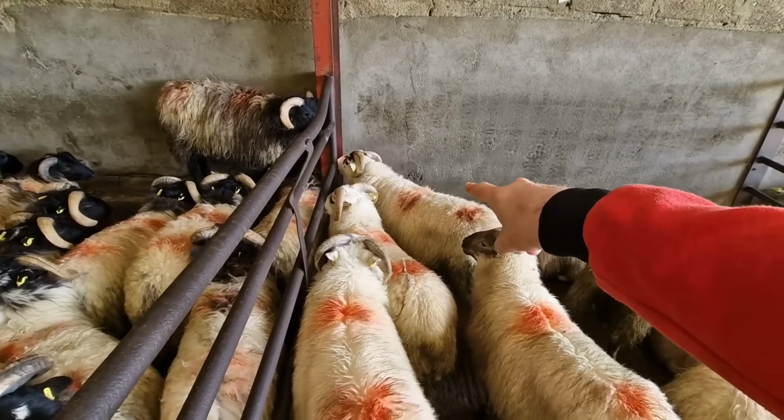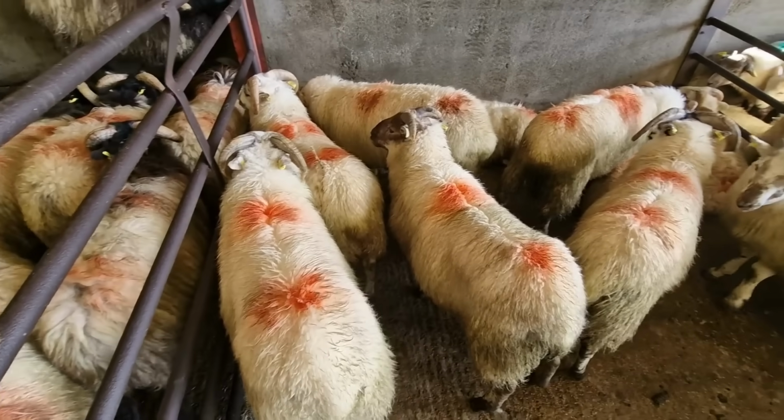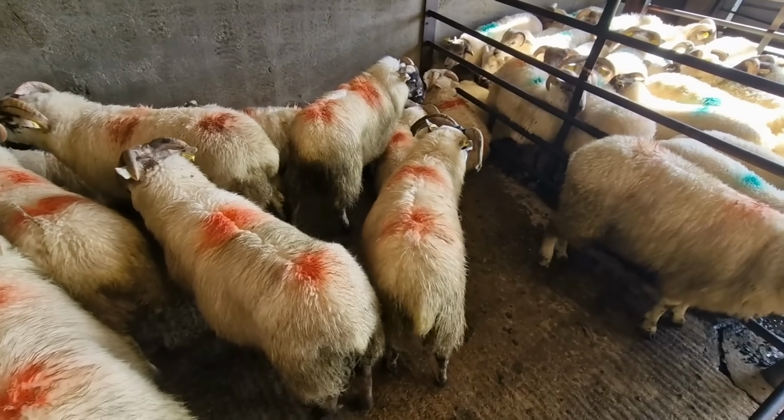This would be the best lamb in the bunch at the back there. He's a good stretchy lamb and he has a bit of condition on him too. But then there's other ones that are a bit lighter and are balancing out. They weighed in at 31. This one is not a hectic lamb.